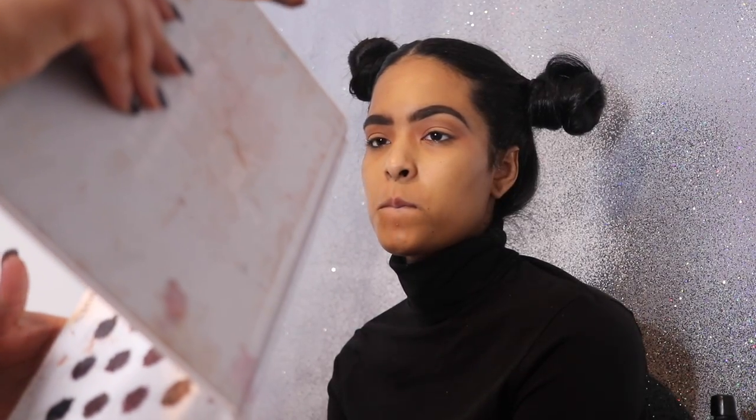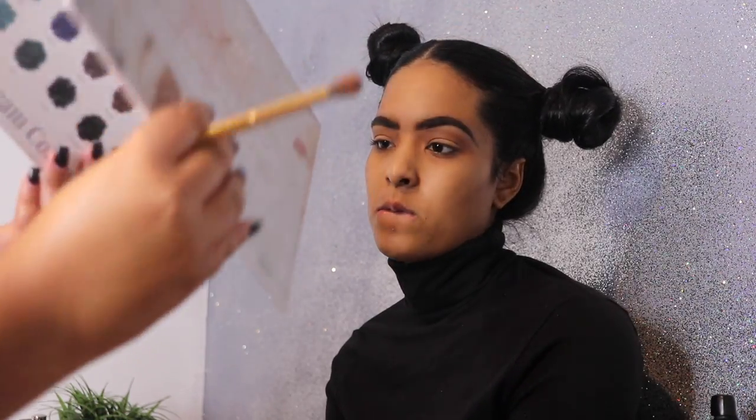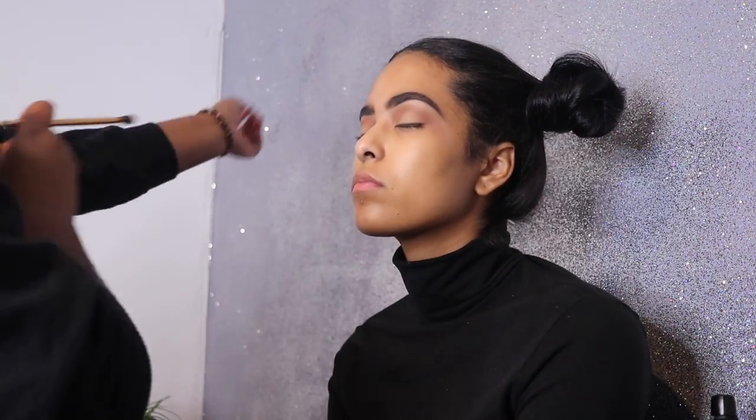Okay, now I'm gonna use the Jaclyn Hill palette. I don't even know what color this is, to be honest with you. Mocha. This one. I'm gonna put it on her face too.